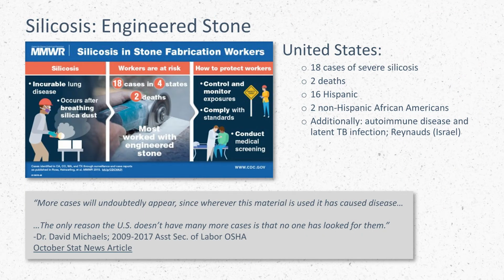A 2019 Morbidity and Mortality Weekly Report published by the Centers for Disease Control and Prevention highlighted an outbreak of silicosis cases among stone fabrication workers in the United States. Public health professionals found 18 cases of severe silicosis and 2 deaths. Of these cases, 16 of the men are Hispanic and 2 are non-Hispanic African Americans. Several of these patients also had autoimmune diseases and latent tuberculosis infection.